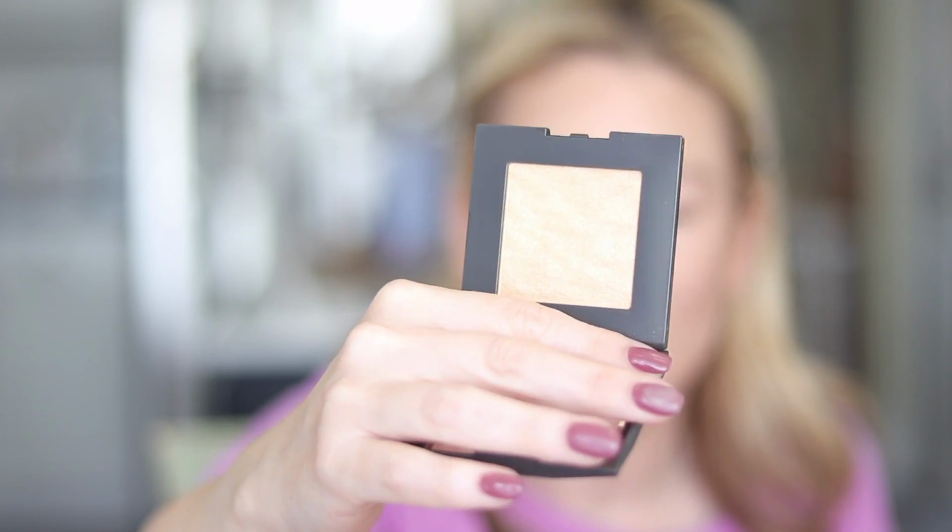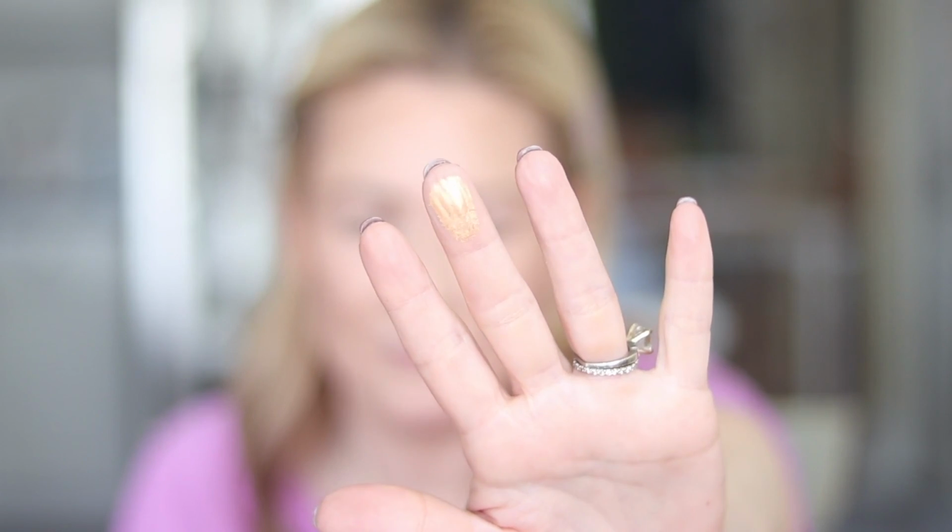In addition to the foundations and the concealers and the corrector, I did pick up 1 highlighter and 2 blushes, but one of these blushes to me looks like a highlighter. I will show you. The actual highlighter I picked up is the Radiant Finish highlighter in the shade Champagne Kiss. It's highly reflective. Looks like that. Very soft, almost feels like a cream powder, but it is very golden, as you can see.